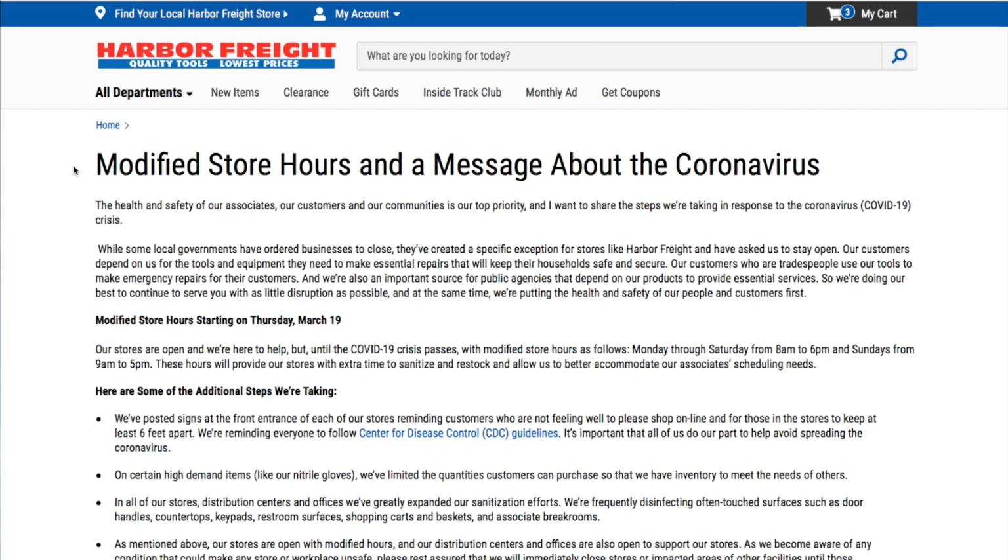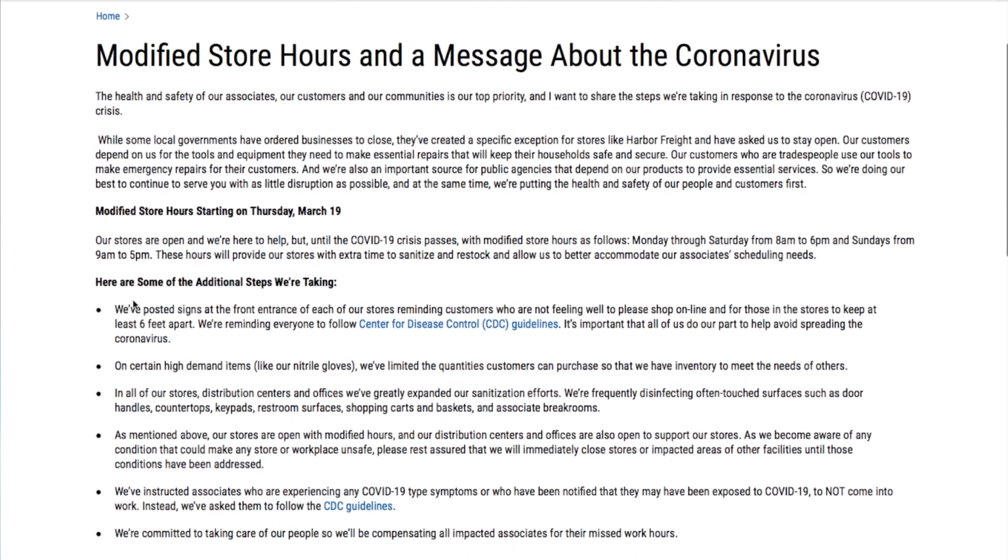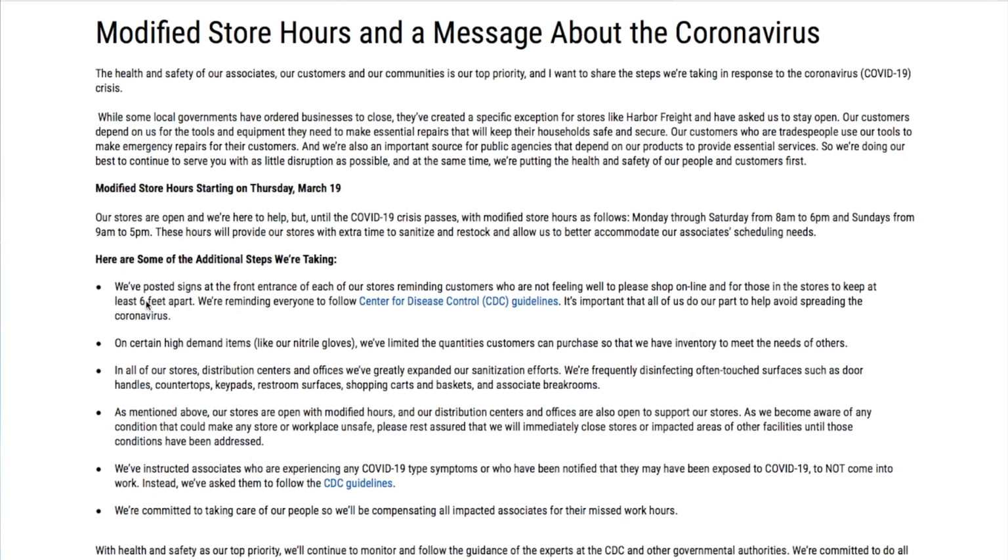We're gonna get to the new items in a little bit. First of all, we gotta go over this letter, or not letter, message from Harbor Freight. It's about modified store hours and a message about coronavirus. So they are modifying their hours. They've posted signs at the front entrance reminding customers who are not feeling well to please shop online.